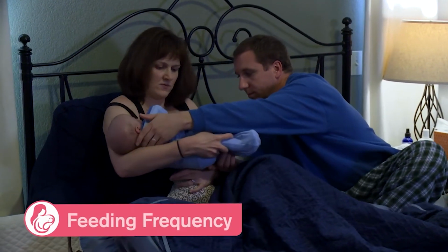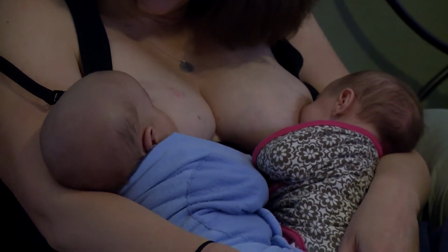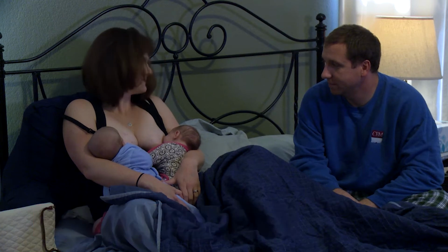Breastfeeding is based on your baby's needs. That means there is no set schedule. Just feed them when they're hungry, day or night. In the early weeks, that should be about 8 to 12 feedings in each 24-hour period, including nighttime.